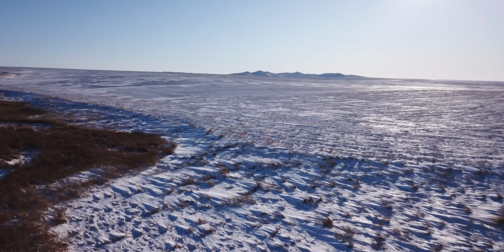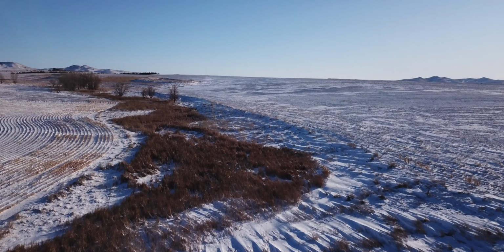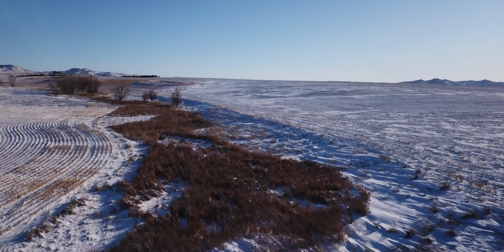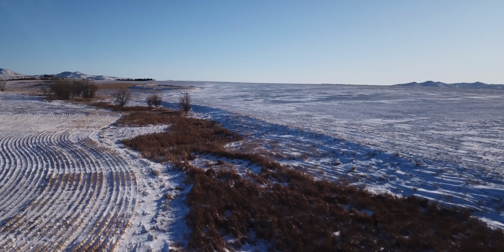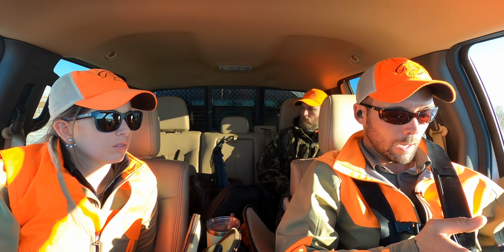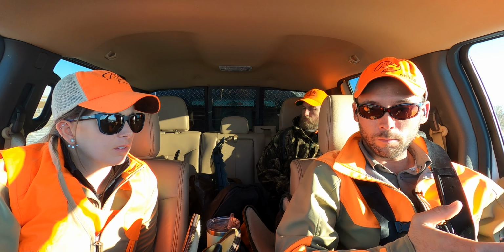And when we got through that, I mean, it worked out not 100% perfect because it's not super windy today, which is a little bit of a disadvantage this time of year because the birds are jumpy and then they could hear us coming. But for the most part, they stayed. Quite a few of them stayed.